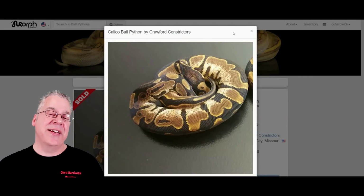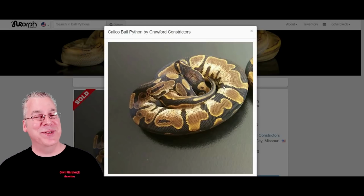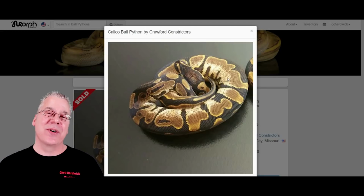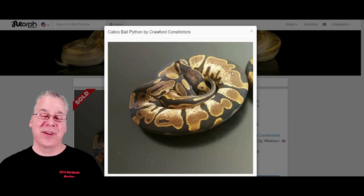Here's another one. This is Calico. I actually have some Calico in my collection. I produce some awesome bamboo calicos. Bamboo and Calico works really well, pretty awesome. And also works really good with spider. You get some really awesome combos.